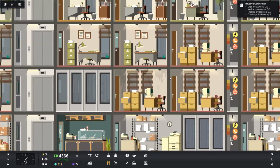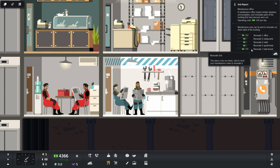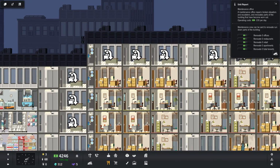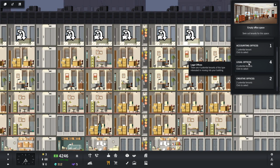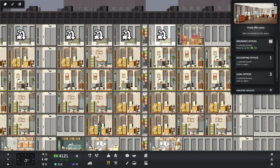I can see in some offices though there's a bit of grime, so we need to get rid of that. So we jump down here to the maintenance centre and we renovate one office, and that'll deal with that issue there. The next thing I want to do is, we are essentially just wasting money having people not in any of these offices, so that's what we're going to do. So let's grab some legal offices.